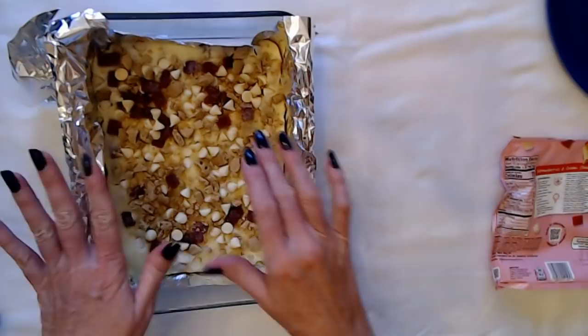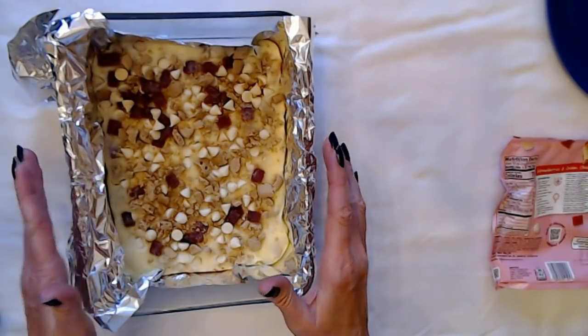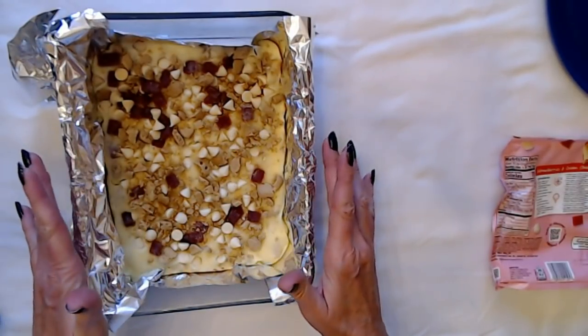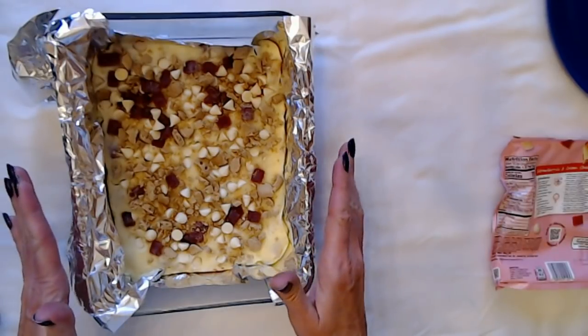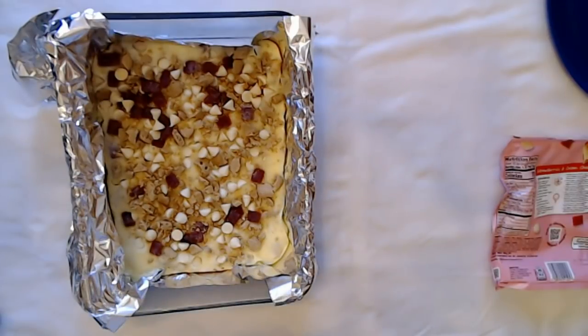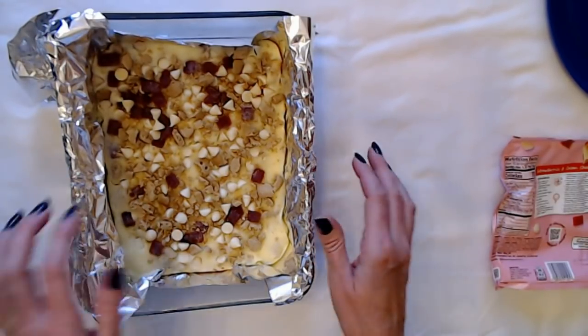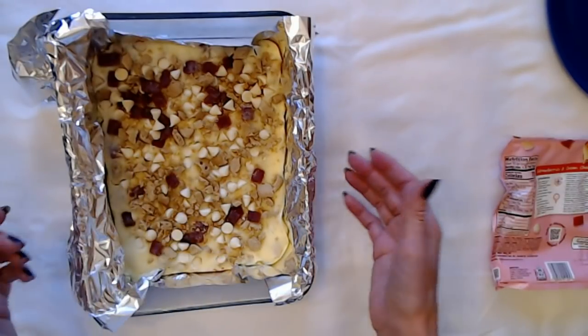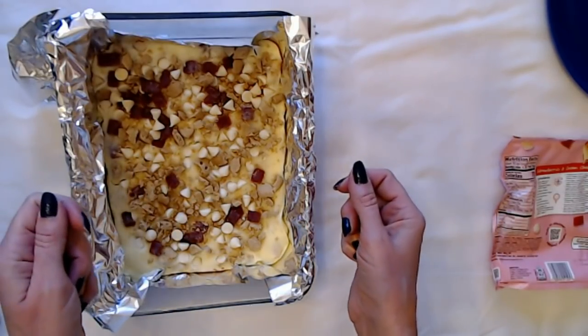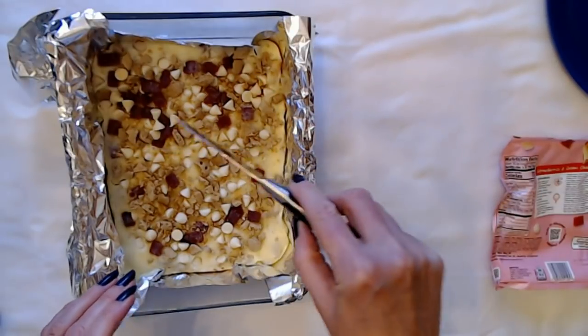Okay, it really doesn't look any different, but it's been 2 hours. I let it cool to room temperature, and then I refrigerated it for 2 hours, and it's working out perfectly because it's almost dinner time. So this would be a nice little dessert to have after dinner. Now what you have to do is lift it out with the foil and put it on a plate, and then you can cut it to whatever size you want it to be.